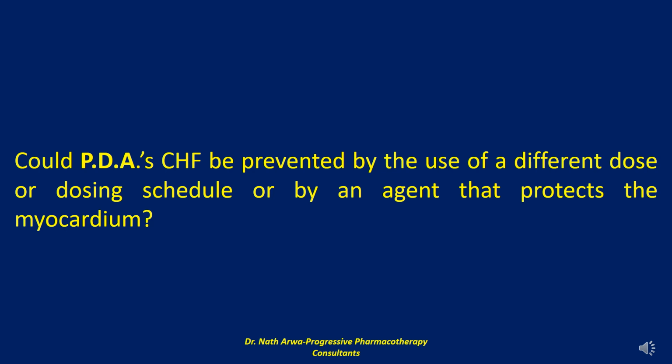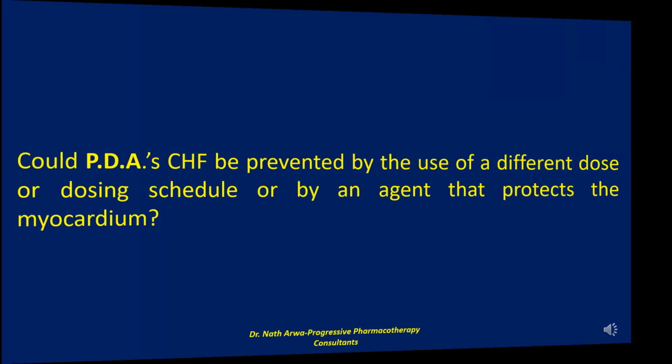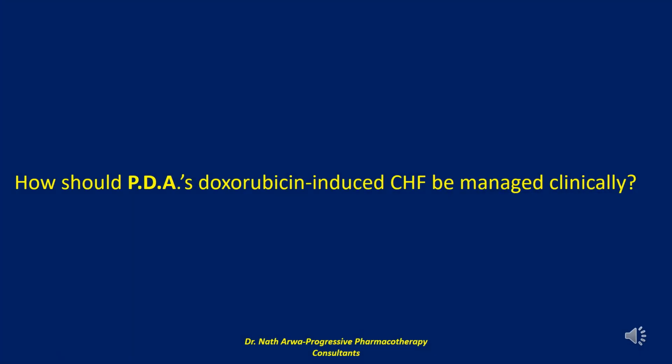PDA's congestive heart failure may have been prevented with continuous infusion doxorubicin or the use of dexrazoxane. However, because he had not approached a cumulative dose that warranted alternative strategies, this would not have been part of the standard management plan for a patient receiving their first several cycles of ABVD. My next question to you reads: how should PDA's doxorubicin-induced congestive heart failure be managed clinically?